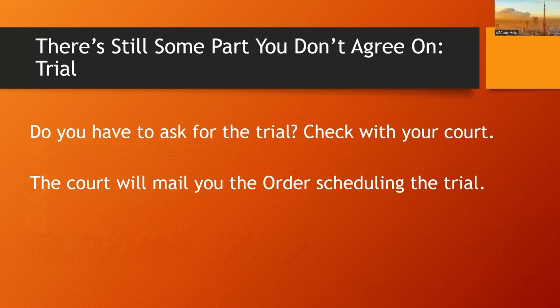And in some counties, when you get to this point in the process, to move it forward, one of you has to file a request for the judge to schedule the trial. And that form says, we've completed all the requirements. We've done disclosure. We still have a disagreement. We need a trial scheduled. There'll be a self-help form for that.